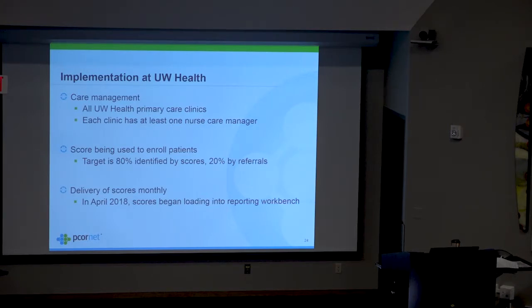In the early part of this year, they decided to start using the score to reframe that program around delivery of case management. They trained the nurses in case management techniques and basic skills that were being used by our central case management program here. And then rolled out the score to start enrolling patients. And the target is to have 80% of the nurses' caseload a function of the score, and then 20% from referrals, of course, because you're always going to have patients for whom a case manager is going to benefit with important outcomes that are not going to be captured by these outcomes.